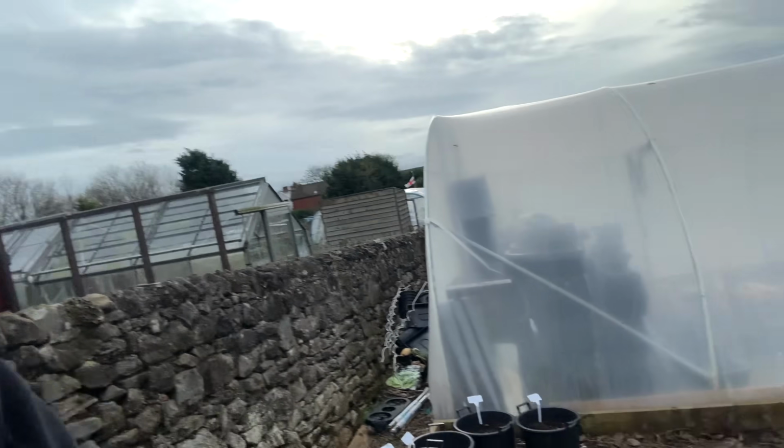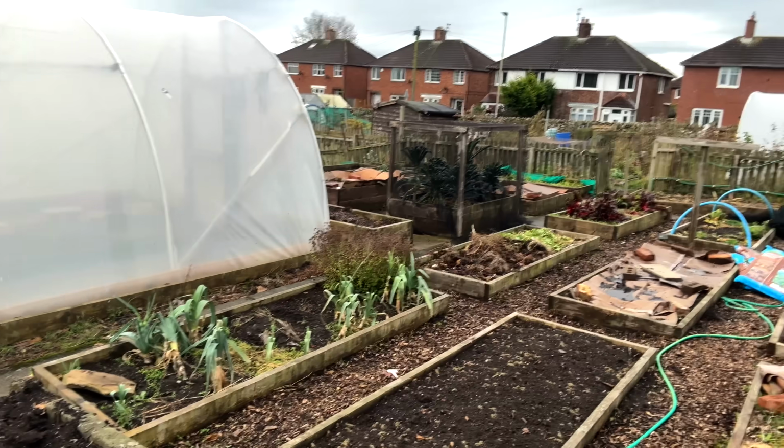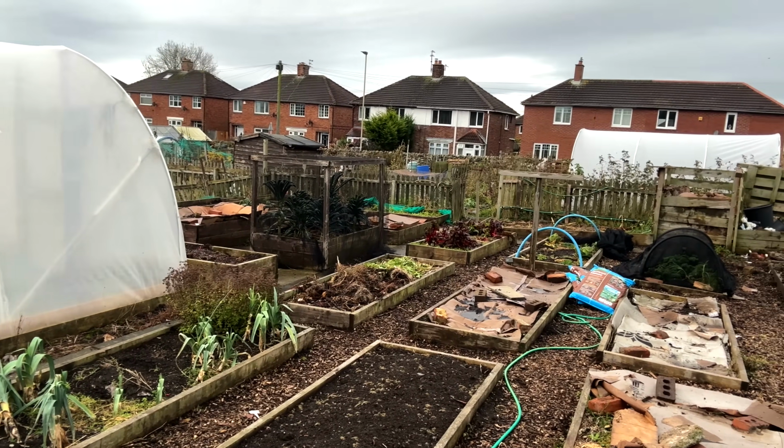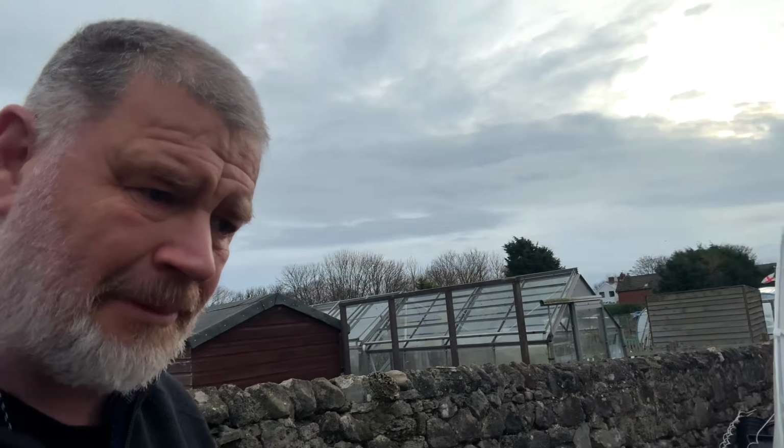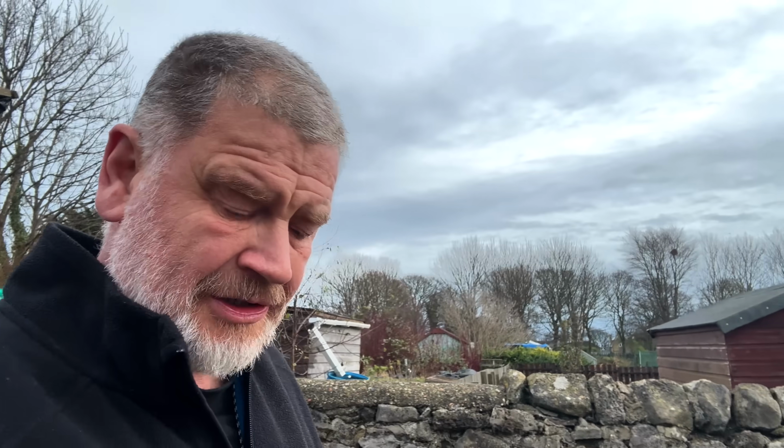So basically, what have I got to do? Well, I've got to sort out that big bed again. The more I'm leaving it, the more I'm thinking, oh, I can't be bothered, to be honest. Got to dig up them leeks, sort that leek bed out, get the manure on, do you know what I mean? It's really all happening. Well, there's nothing happening, it's just pottering about.